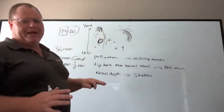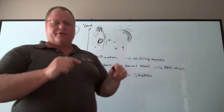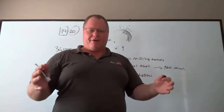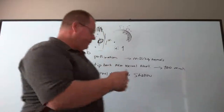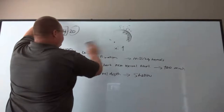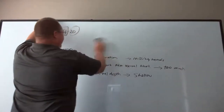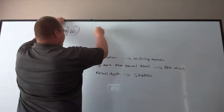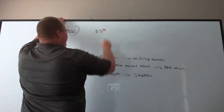So every plant can only produce so much dry matter. So based on the number of kernels, the size of the kernels, and the weight of the kernels is going to determine how much dry matter is on that ear. So if you could grow, let's say, how many of you have heard about half pound ears? Half pound ears is a good thing to shoot for. That's kind of an old rule of thumb, probably doesn't apply anymore. But let's say you can produce a half a pound of dry matter on an ear.